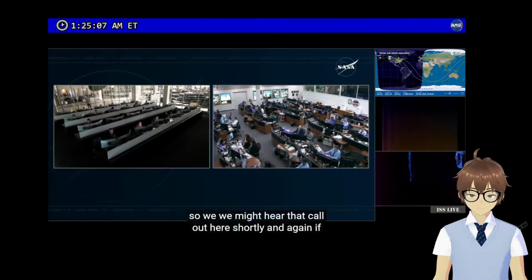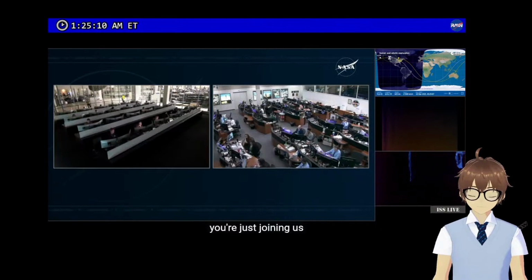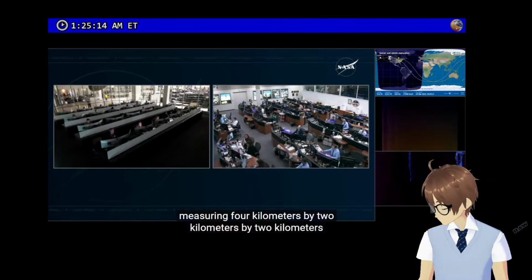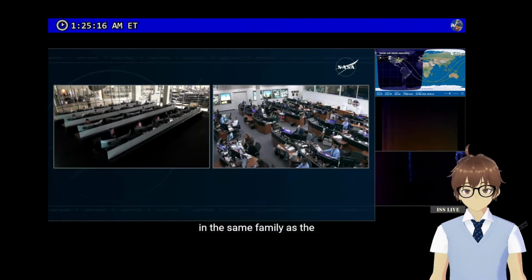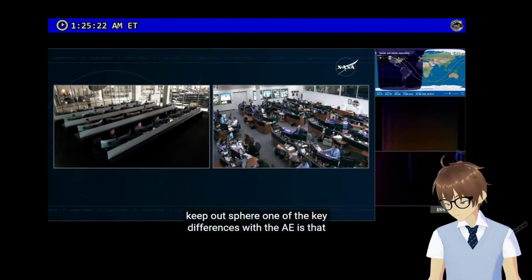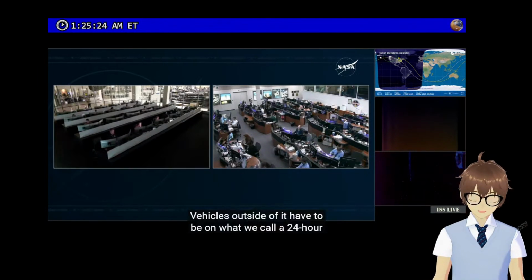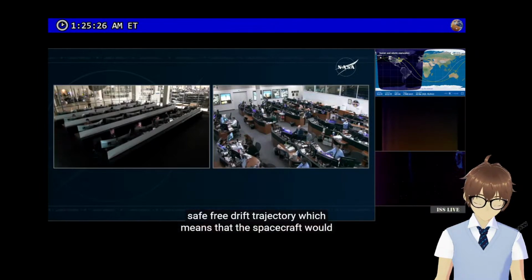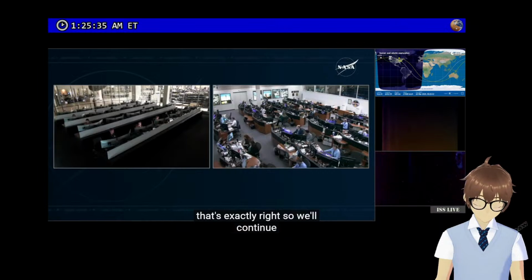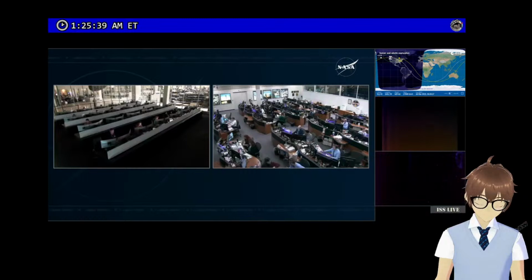And again, if you're just joining us, the approach ellipsoid is a three-dimensional ellipsoid measuring 4 kilometers by 2 kilometers by 2 kilometers, in the same family as the keep-out sphere. One of the key differences with the AE is that vehicles outside of it have to be on what we call a 24-hour safe free drift trajectory, which means that the spacecraft would not cross into the approach ellipsoid for at least 24 hours, even if it lost all maneuvering. That's exactly right. So we'll continue to stand by for that.